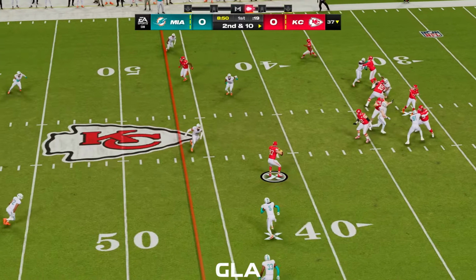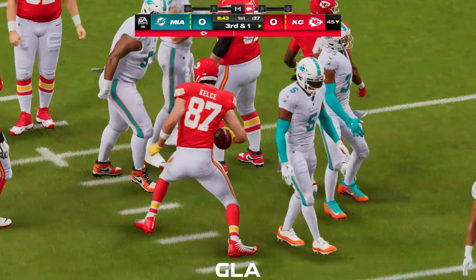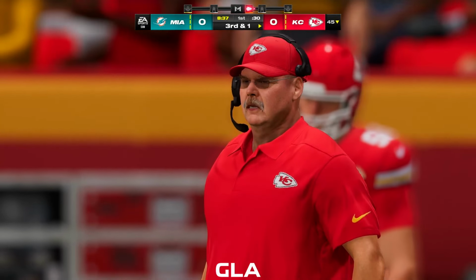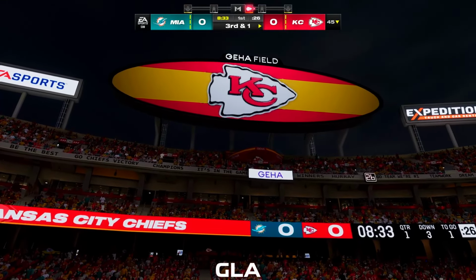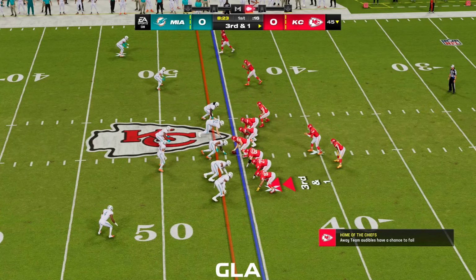Mahomes to throw once more. That's complete. It's Travis Kelce. And down he goes at the 45 after a pickup of nine. And he's the epitome of what we call the move tight end, a guy that you can line up anywhere, in the slot, out wide, in tight, doesn't really matter. Because he has such great skills, you want to utilize him in all aspects of your passing offense. And there he was in the slot for the catch.